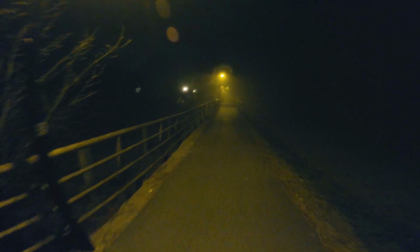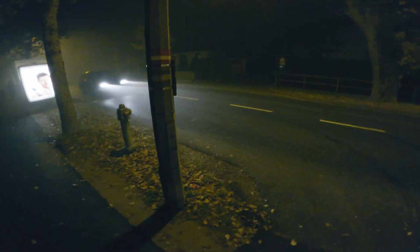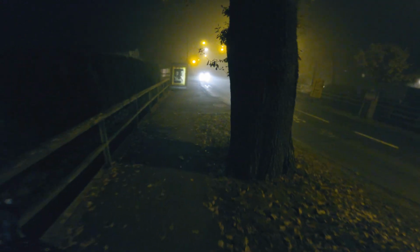Then I walked back to the road and crossed the field, which brought me to another bigger road. Here I found a couple traffic lights which I thought could be an interesting subject, so I set up a composition.